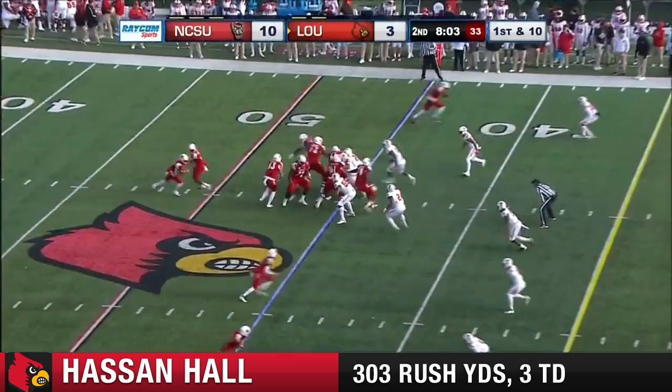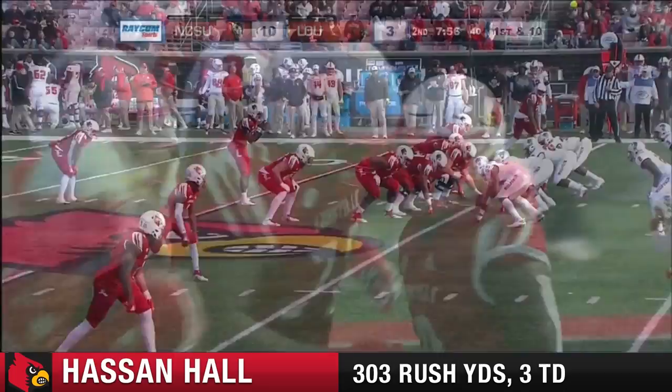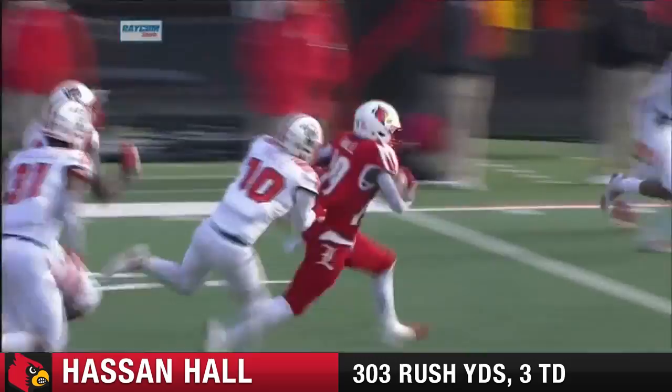This is the Cardinals running up the middle. It's Hall. Hall, they drag him down inside the 15. Hassan Hall, the freshman. About the excitement of Hall and his ability to step on the accelerator, found a crease. And boy, get him down any way you can. To a decent field goal opportunity.